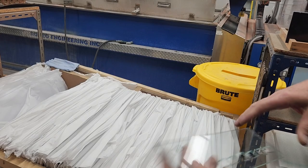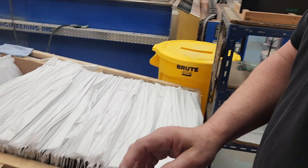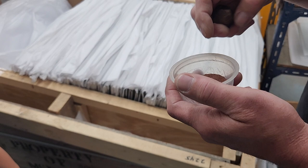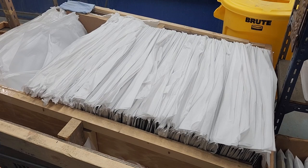So the water is mixed with an abrasive. It's garnet powder, garnet gemstone. And garnet is really sharp. The edges of each crystal are serrated like a steak knife. So the high pressure water mixed with garnet, that's what cut it. Perfect clean cut. It comes out just that smooth.